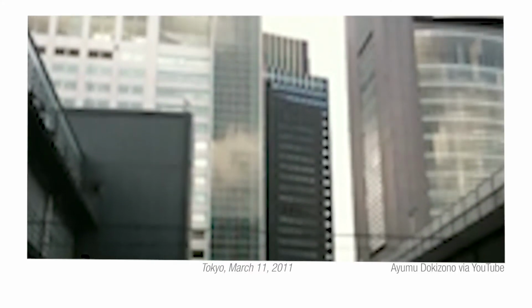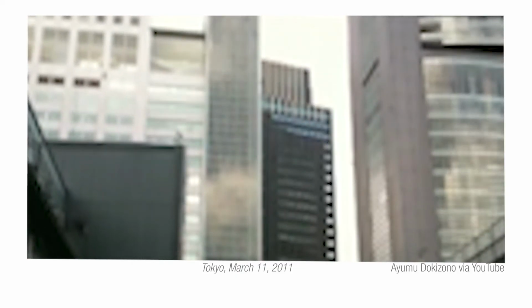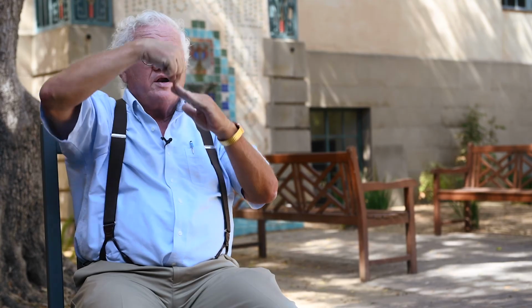Flexible buildings are great unless you have a really big earthquake and you move the base too much, then the columns get out of vertical and now the weight of the building wants to cause it to collapse. And Caltech's really been at the lead of trying to understand what big earthquakes will do to tall buildings.